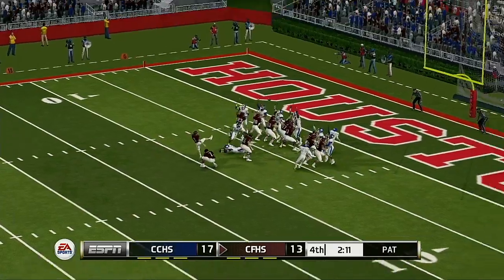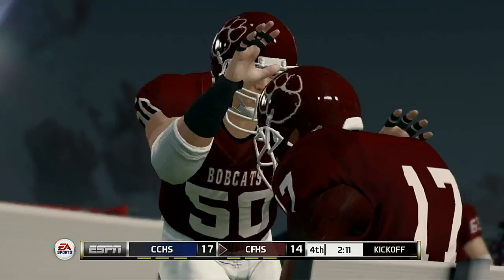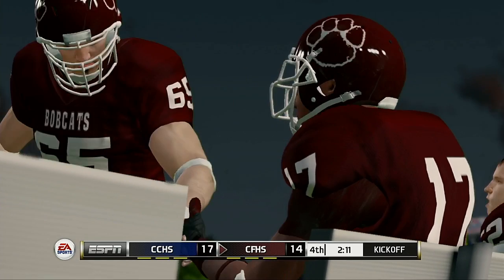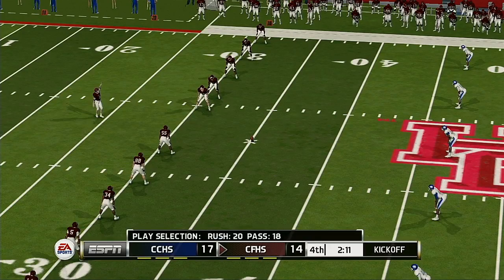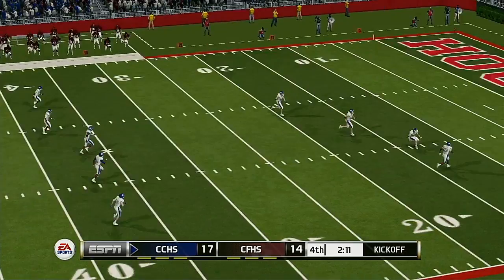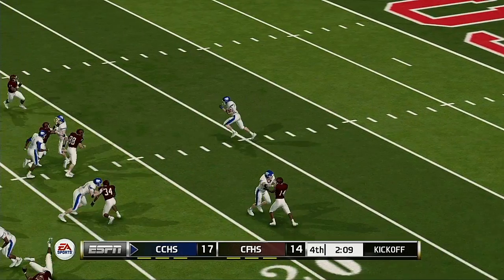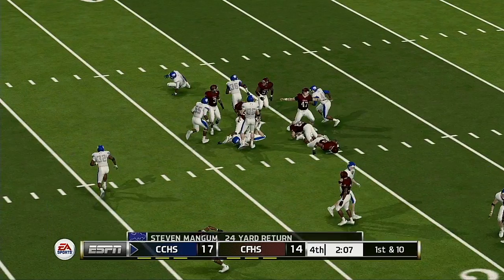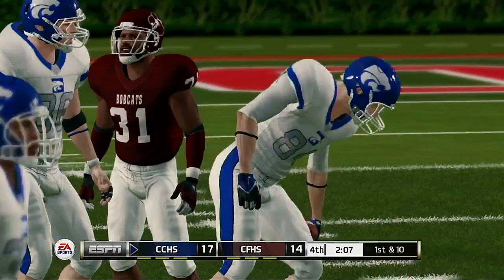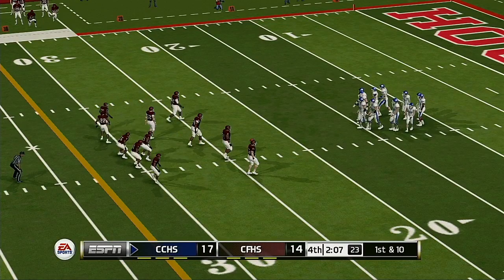Here's the point after to try to cut this to a 3-point game. And he adds the extra point. The kicker looks like he's ready to kick this one off. He really got a hold of that kick. He's to the 20. He gets out to about the 22-yard line. A score here might effectively end this one.